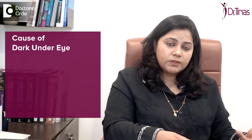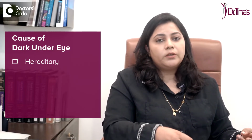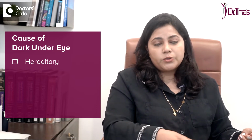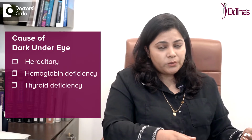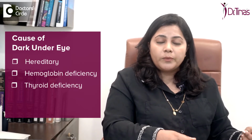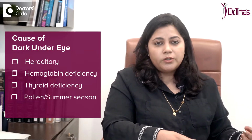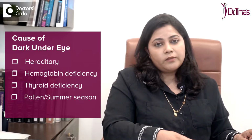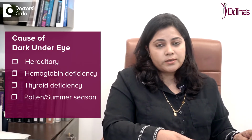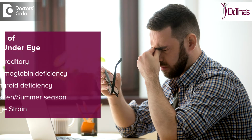What are the causes for this? One is hereditary, the anatomy, which you cannot really do much about, but you have to do some interventions to correct. You can have a deficiency of hemoglobin, thyroid or vitamin B12, which can show there. For a lot of people, when there is the pollen season or the summer season, there is a bit of irritation and you continuously scratch this area. That also can cause inflammation and then pigmentary changes. For a lot of them, it's eye strain. You're constantly looking into the screen, there are glasses, and that in itself can aggravate this area.